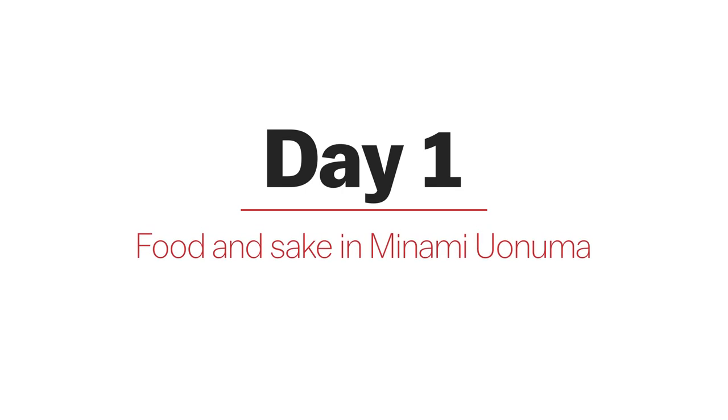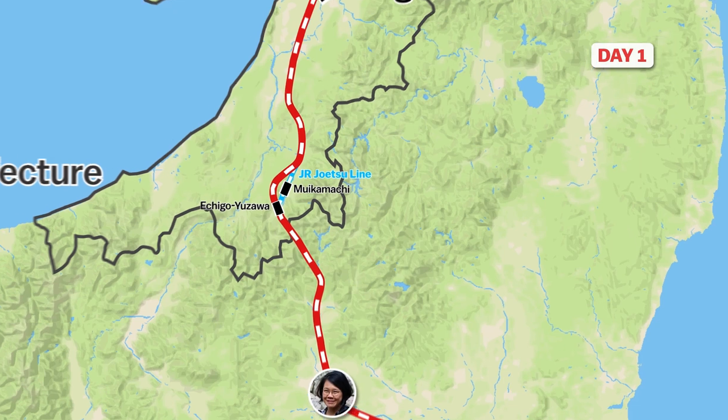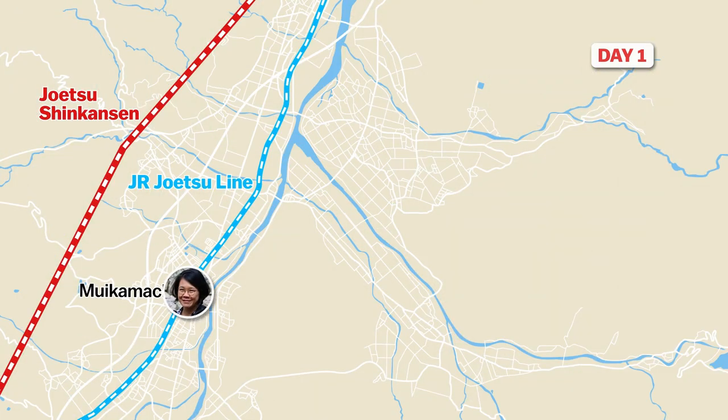Day 1. Starting in Tokyo, we take an 80-minute ride on the bullet train to Echigo-Yuzawa Station, gateway to Niigata Prefecture, and transfer to the local line to Muikamachi Station.